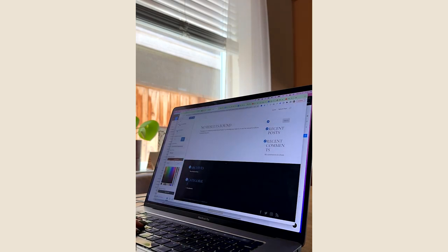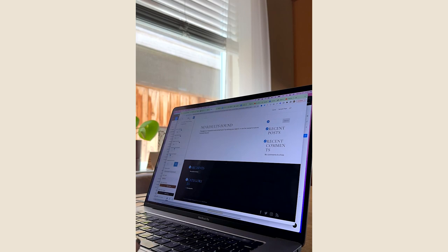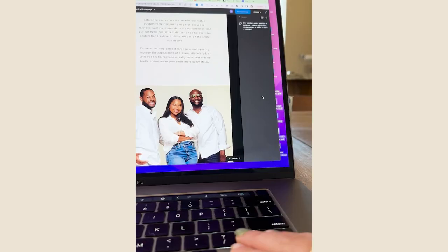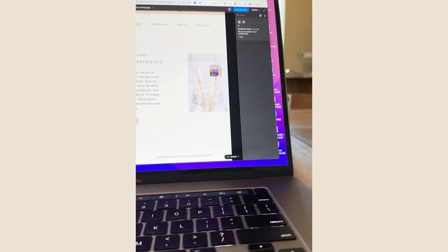So this is me just setting up the Divi theme options, the colors, the fonts, everything we need. And here's a little view of what the notes look like on Figma. I really love it, and I think I might start using this more than Adobe XD.